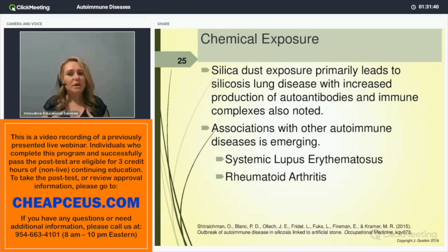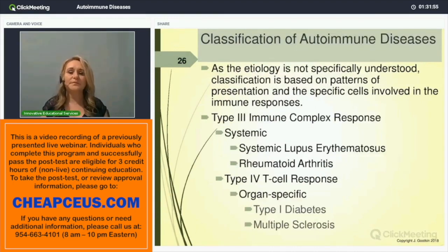So depending on what's in your patient's history, you may be treating them possibly for a respiratory compromise, but if they start presenting other symptoms and they do have some of these exposures in their past, it might lead you down a referral path for them.